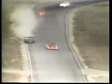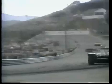And Rahal almost loses it. Bobby Rahal with an amazing save. Slides off the track, but manages to keep control of the car. Bobby Rahal hardly losing a foot during that off-track excursion as he catches up right behind Elliott Forbes Robinson as they make their way into turn number 9. And then it's off towards the start-finish line.